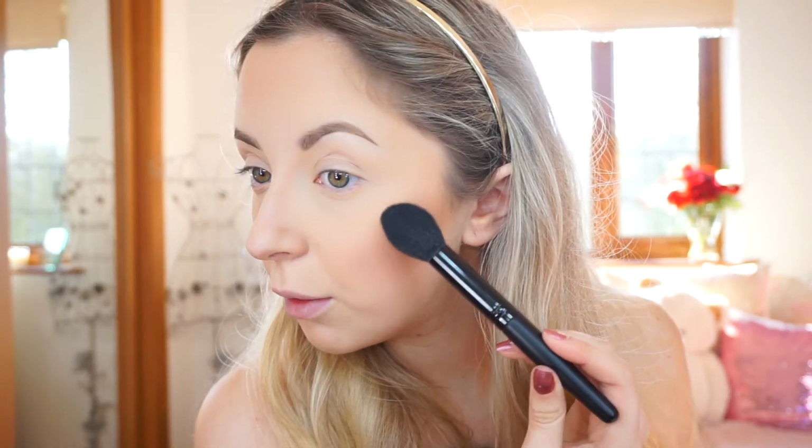So the last thing I would do is highlight, and I'm going to be using the Becca Champagne Pop Highlight because it's my go-to really. I'm using the E.l.f. Cosmetics highlighting brush, and I'm going to put that along my cheekbones. I also like to put the tiniest bit on the end of my nose, and then I bring it up the tiniest bit along my forehead.